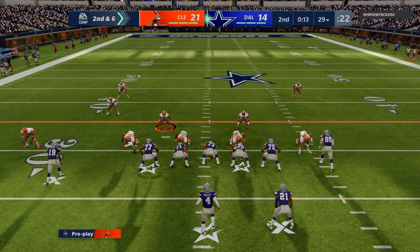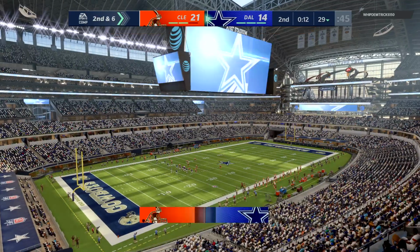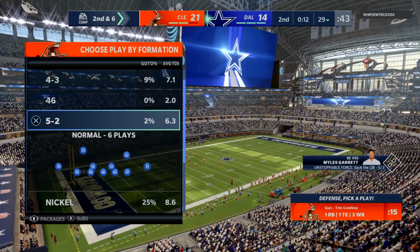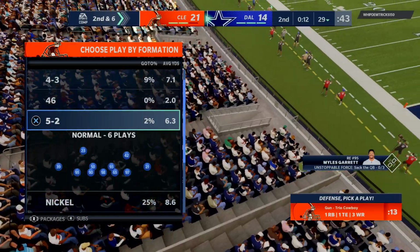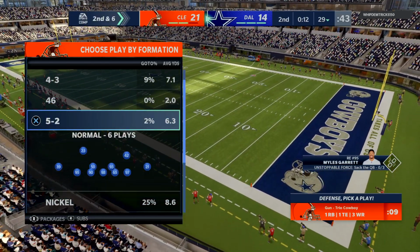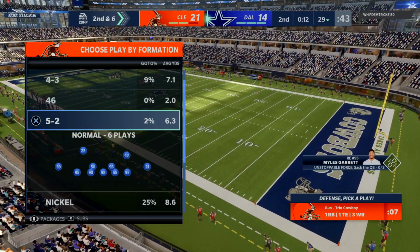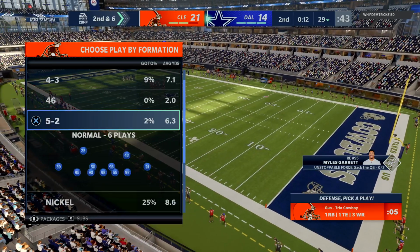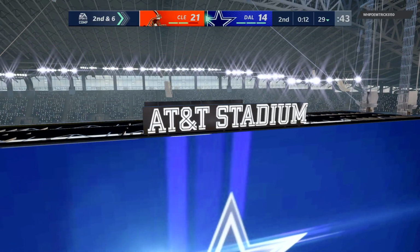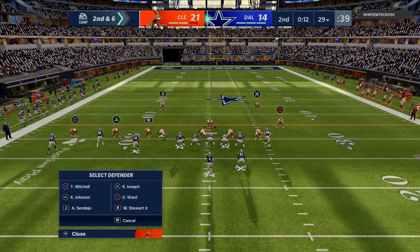A 4-receiver set here. 3 to the left, 1 to the right, 2nd and 6. Now the Browns will use the first of their 3 timeouts as they'll stop the clock with 12 seconds to go in this first half. Second and 6, just inside the 30.